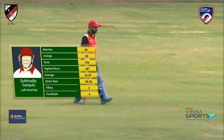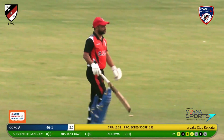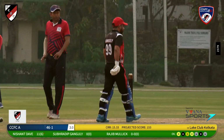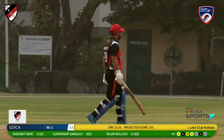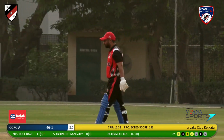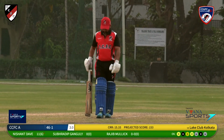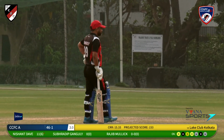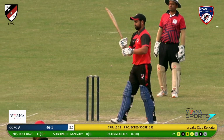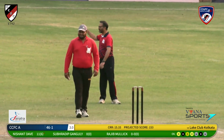Next batter in is Shubhradeep Ganguly. Another experienced campaigner, Shantai, as he is known affectionately around CCFC. And that was a good over from Indravo. 46 on the board for CCFC, as Rajib Malik is the new bowler. Now that projected score has gone to 150. That is slightly more realistic, you would feel.